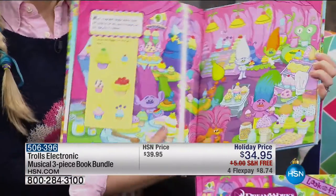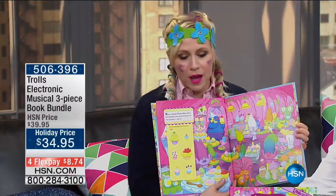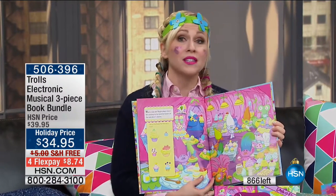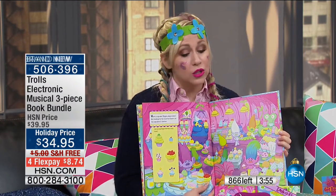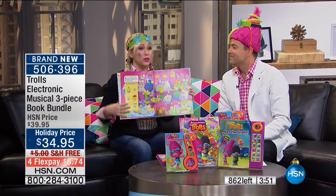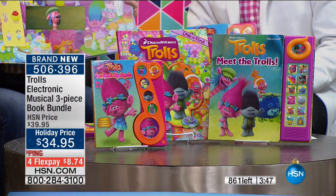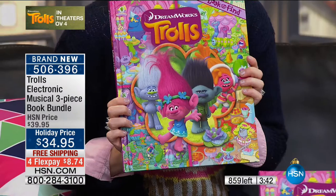Well, here's the thing. This movie is going to be fun for the whole family. I asked my brother and sister-in-law, nieces and nephews last night if they were excited for Trolls, and they are so excited. The whole family is going together. So after November 4th, everyone's going to be talking about this movie. And so these books are going to be a hit. So in demand. It's going to be the most popular present. There's no doubt. It's educational at the same time.